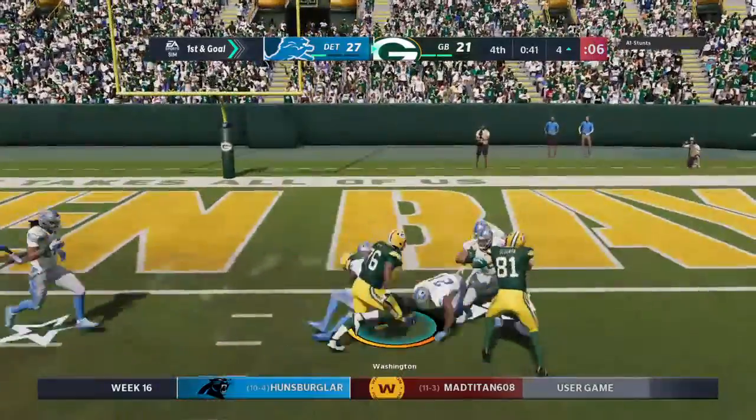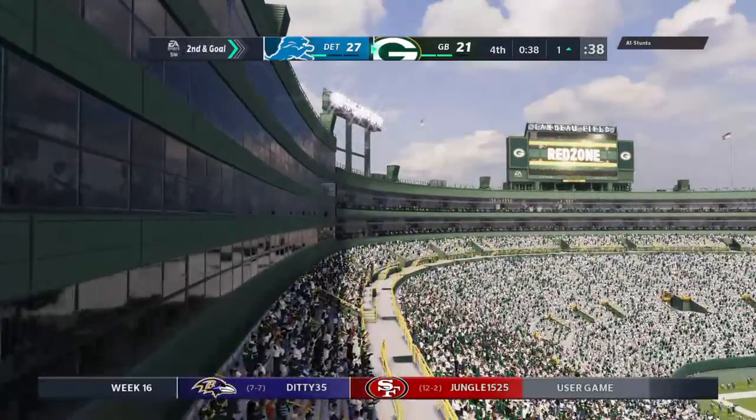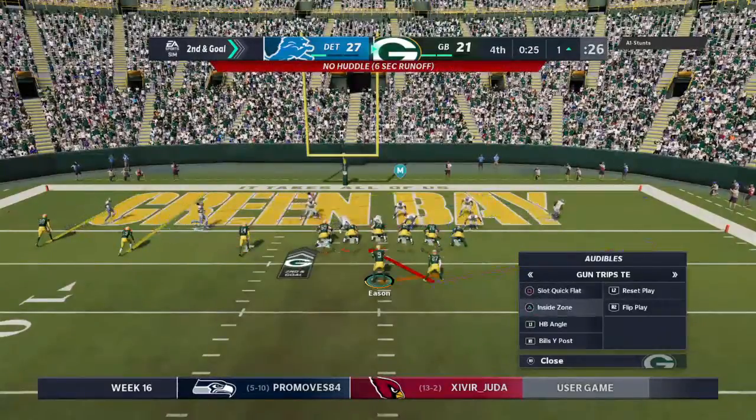From the shotgun now, here's an inside give. And he'll get it down close to the goal line, but not quite in. That gets him 3 yards closer here as it brings up 2nd and goal.